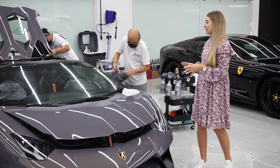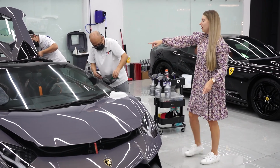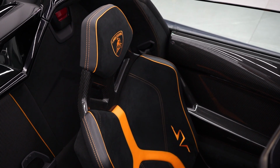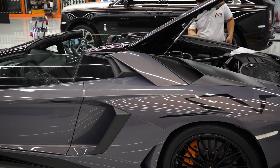It's an extremely beautiful car, and I think the orange calipers, and I don't know if you can see the orange interior just from there, really complement it. We'll get some shots up close so you can see the sparkle in the paint as well. This car is having full PPF.